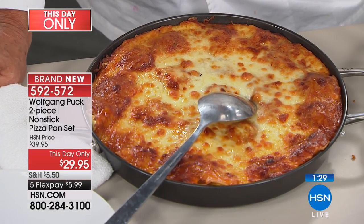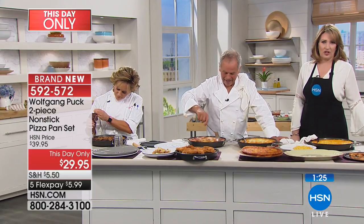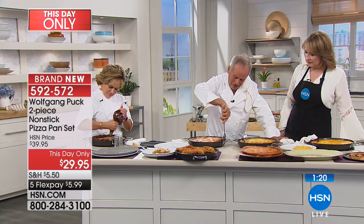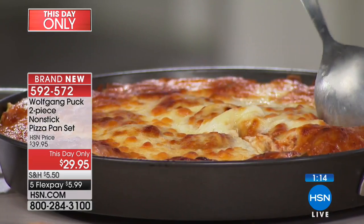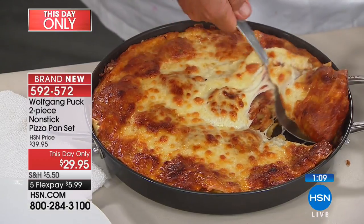It's completely nonstick, which we love. Now look at that. Here we have the lasagna. Look at that, it comes out perfectly. It's not sticking. This pan is fabulous. Look at that, nothing sticking to the bottom of this pan. It is genius. What a fun way to do lasagna.